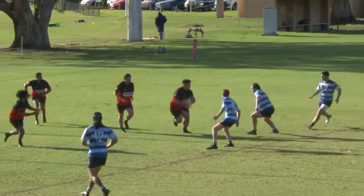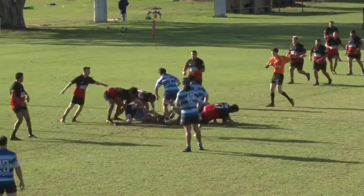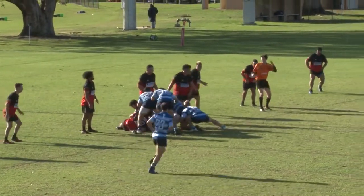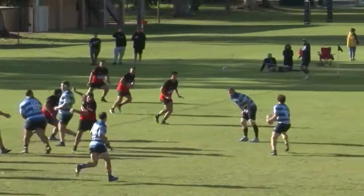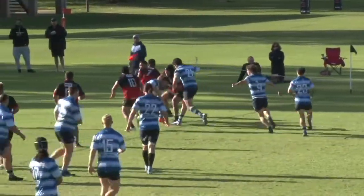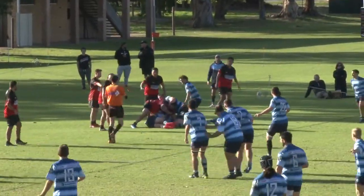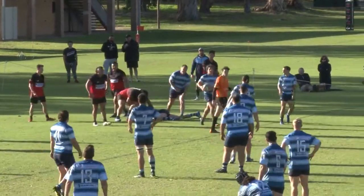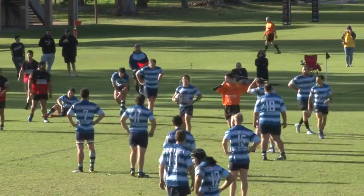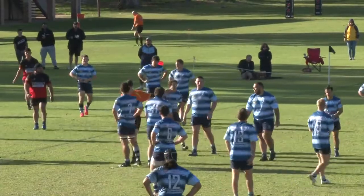Need to move this ball quickly. Lost it forward though. That's unfortunate for Kalamunda. Chance to just close this game out now for Cottesloe. They're more than one score away. I'll play the knock-on advantage. Flat ball out wide. Not going anywhere. They'll come back for the knock-on. This will be last play, correct? And last play as well now confirmed by the referee.